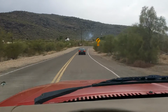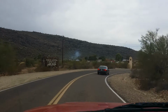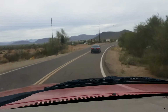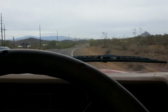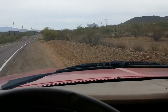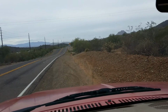Smoke, they're having some kind of an event over there. I haven't taken this Bronco off-road too much, actually hardly at all, just one time, and it is incredible how well, with all the new suspension, it handles the dirt trails.